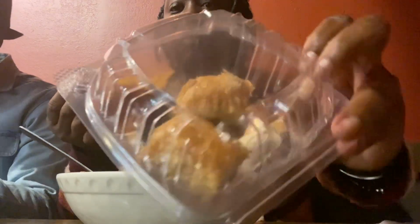Greek. We got these baklava. I love them. Oh, look at that fries. This is the feet of my husband. This is easy. Nah, he was hungry too.